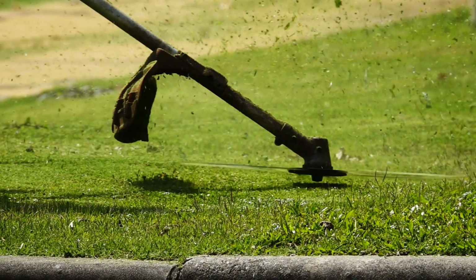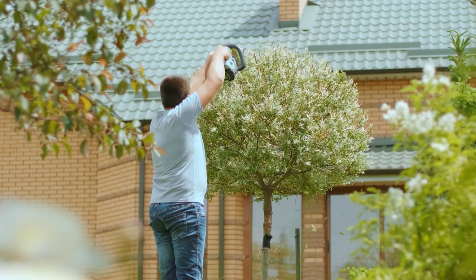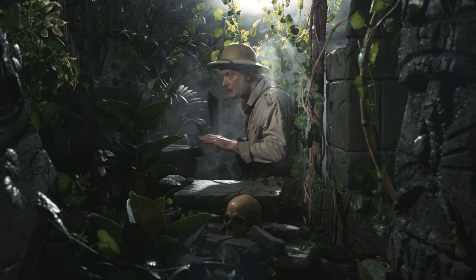So imagine that you can no longer hire a gardener or a landscaper to come in and cut the grass or trim the trees or the hedges. Now your complex looks more like Jumanji, and nobody really wants to see that.